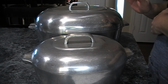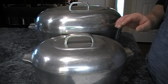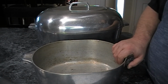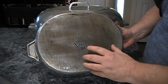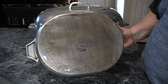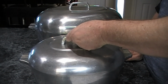There is a brand of Magnalite that does come out of China, but the lids on those pots will not fit these. To see where your pots are from, if you have Magnalite, look at the bottom. You'll see they're made in the USA for one, and they will have GHC, which is for General Housewares Corporation. So these are pretty much my go-tos for most of my cooking.